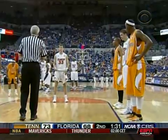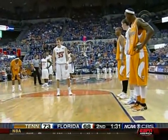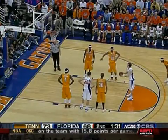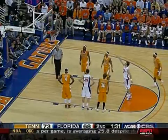So Nick Calathes will be at the free throw line. Only player in college basketball averaging at least 15 points, 5 rebounds, and 6 assists. He does it all for this team.